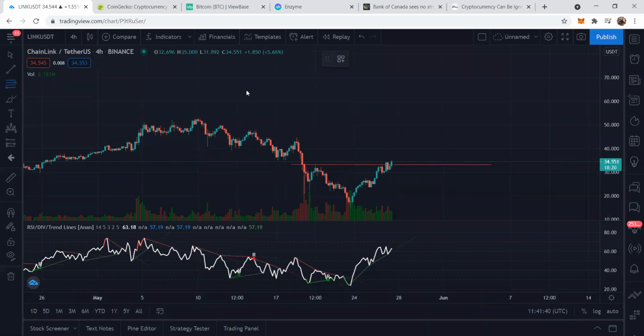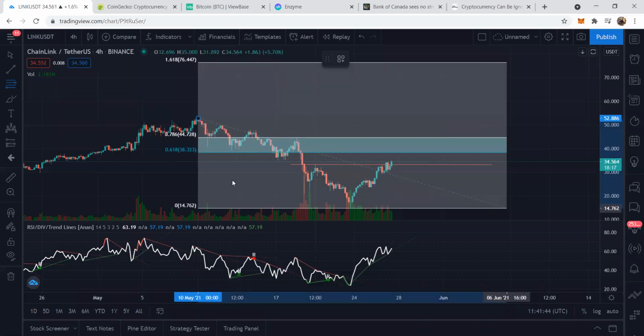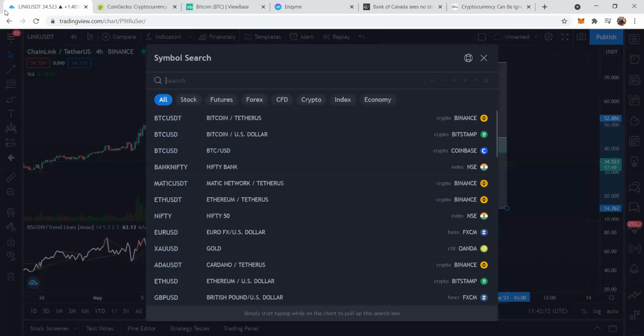Even if I draw a fib line, let's see, I draw it from here to here. A place that Chainlink you have to look out for is the $38.323. So that's a 0.618. And there's a resistance also on top of that, which is the $44.728 for Chainlink. So two possible scenarios. Chainlink can get rejected at $38, or it can get rejected at 44. If it breaks both, then you're looking at a bull run for a continuation pattern for Chainlink.